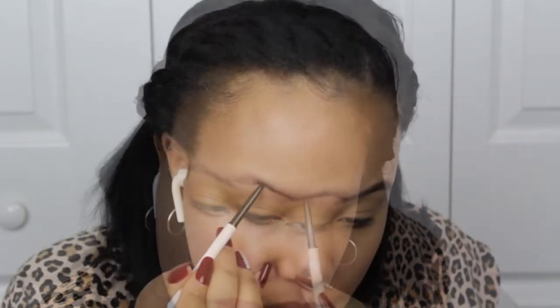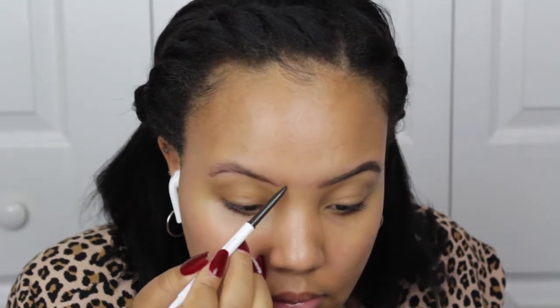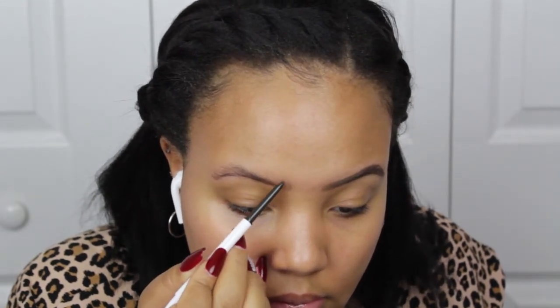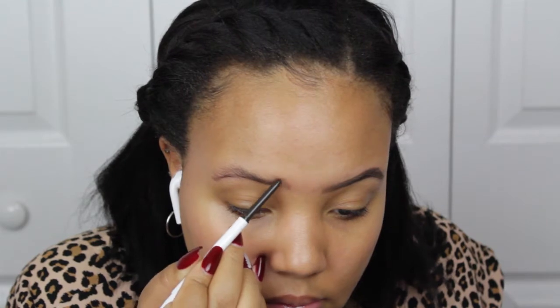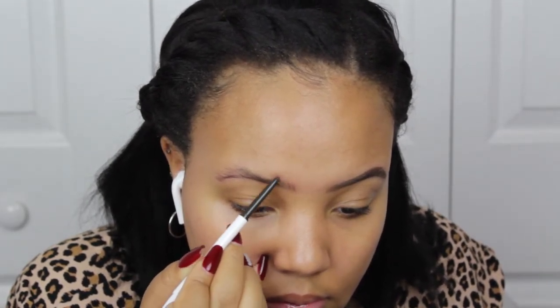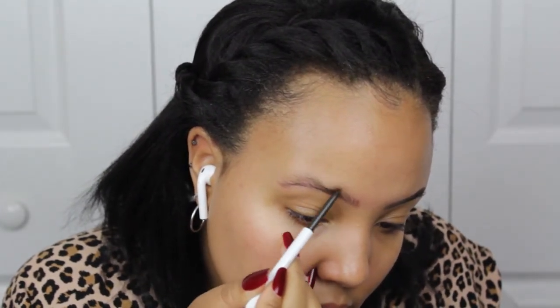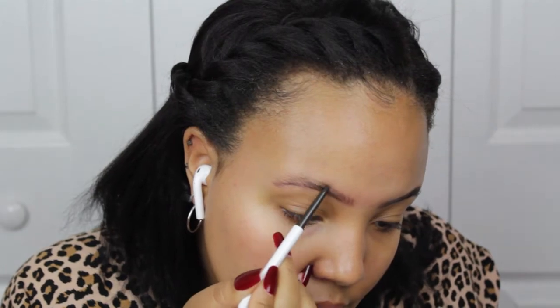So here I'm just going in with the ColourPop brow pencil. This has been my favorite for the year. It's super skinny and just super duper dark because since I dyed my hair, I find that a lot of brow pencils that claim to be black or soft black aren't really black. They're really like dark brown. But I also have a new favorite, so if you guys would like me to do a January favorites video, I can definitely do that for you. But here I'm just doing my brows, regular, nothing too fun.